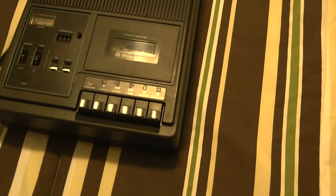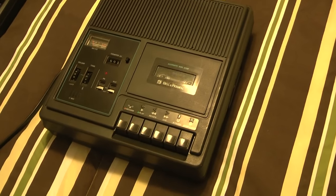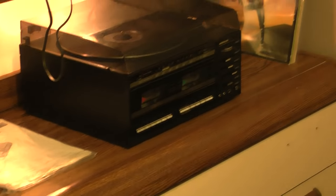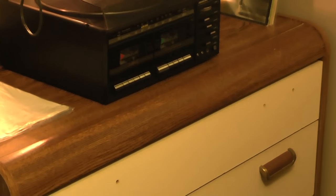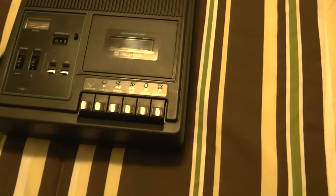That's closed. So, let me get to a part in the tape and we'll demonstrate this. Alright, I'm at a good part to try. For a quick demonstration, this cassette was recorded on that Sound Design stereo from when I made the video of it. So that's where this source came from. And let's give it a try here.